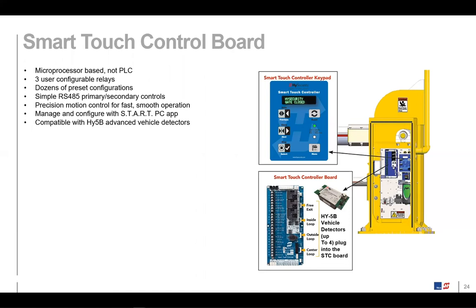We do that with not only the controls on the smart touch controller board, in combination with that special cylinder we have. Then you can manage and configure all this from that keypad display right here. The keypad is what we call a dual function keypad. In one mode, the command or operate mode, you press open to open the gate operator, close to close it, and stop to stop it, and reset it.